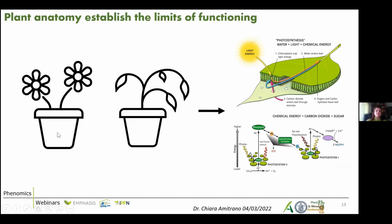So these two plants, of course this is just an example, the first one is flowering and healthy. And the second plant, which is suffering from, for example, some water stress or some disease, they cannot have the same photosynthetic capacity.